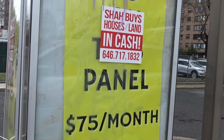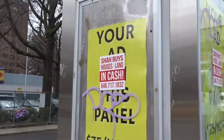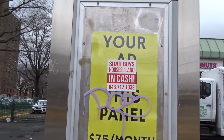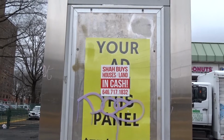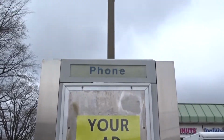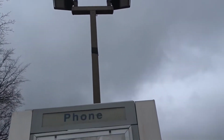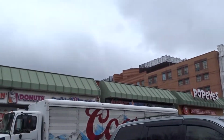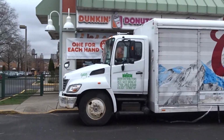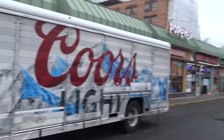I guess this dude never got his advertiser. It's been a while now. I wonder who Shah is. This is a beautiful strip mall, isn't it? I always wondered how that Manhattan beer distributor got away with using the Woody Allen logo.